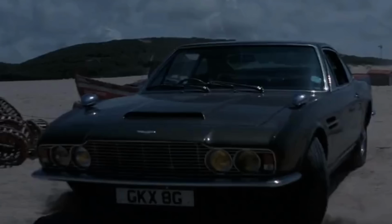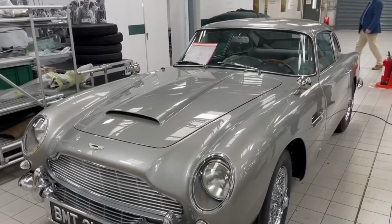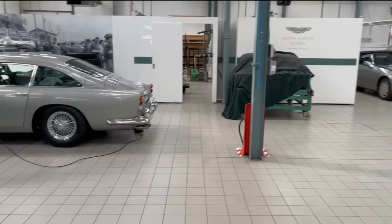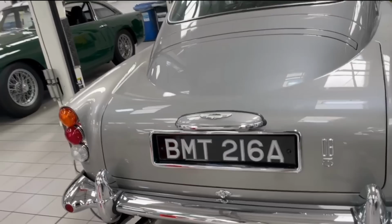And we've got a Goldfinger car down the bottom, which is a finished car. We can have a look around and show you. This car is fully finished. From here, it looks like a standard DB5, apart from obviously we've got BMT 216A, which is a bit of a giveaway. The registration number, probably the most famous registration number in the entire world. And this car is now finished, ready to be delivered.